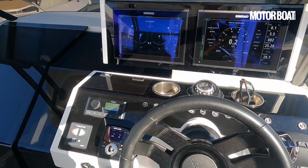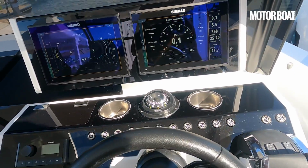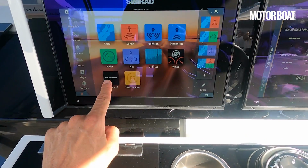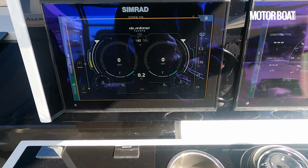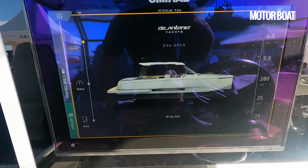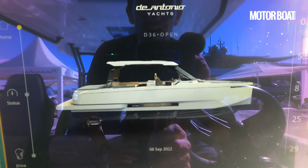And at the helm itself we have a couple of 12-inch Simrad plotters, but what's particularly interesting here is the fact that they've been collaborating, De Antonio and Simrad, so that this feels much more like a bespoke De Antonio system rather than just an impersonal industrial Simrad one. As you can see, it's got the De Antonio Yachts logo there. If we hit the home button, it feels much more like you're in a car when you turn the ignition on and you see the branding and you see your particular boat. It's a very nice touch.